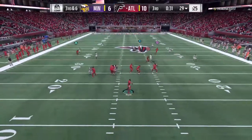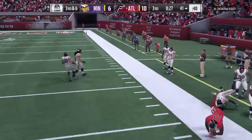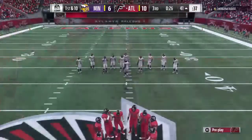On 3rd down, Ryan looking deep for Julio. He's got a man, complete. A big 30-yard play on 3rd.